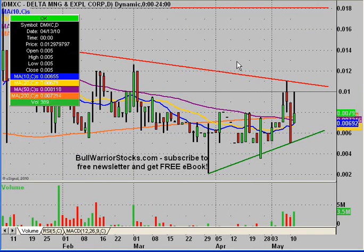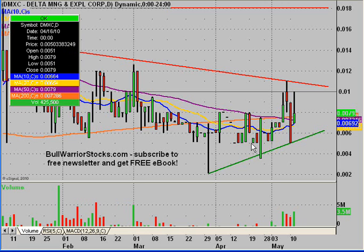First, we need to break out of this pattern here, and then I'm sure I'll be back to update the chart if we can get some good upwards movement here. So if there are any other questions on the chart, please let me know.